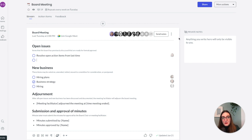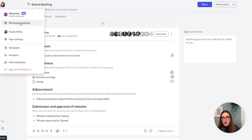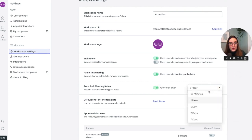So you can do this on a per note basis where you lock and unlock notes. But if your organization is one where maybe this functionality should be applied to all notes, then we have a new setting over in the workspace settings as well. So down here, you'll find this auto lock meeting notes option, and I have it off by default because I still want to be able to collaborate on notes. But if you do turn it on, then you have the option of choosing when the notes should auto lock. So if you want the notes to auto lock after a week, then people will not be able to edit those notes after a week has passed, after the end of the meeting.